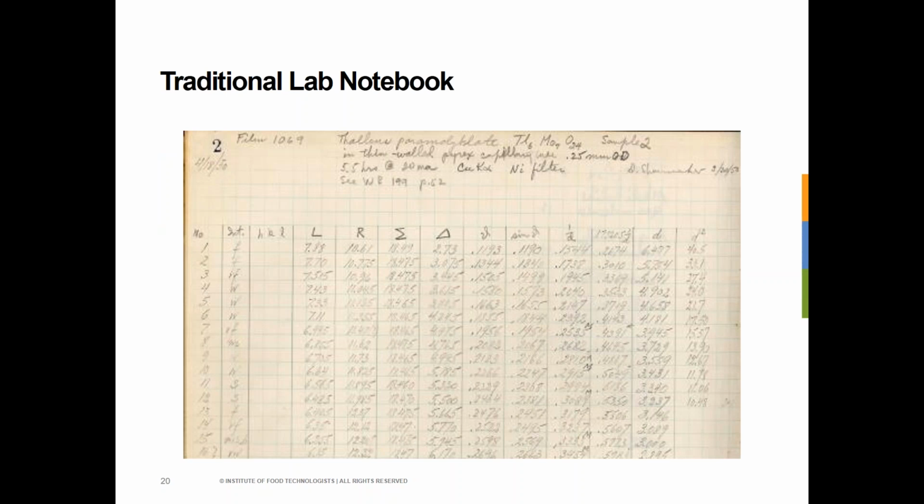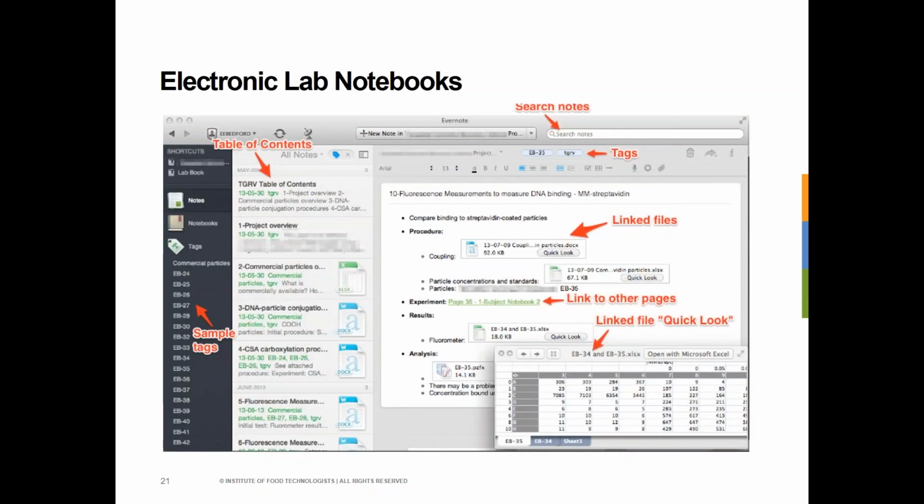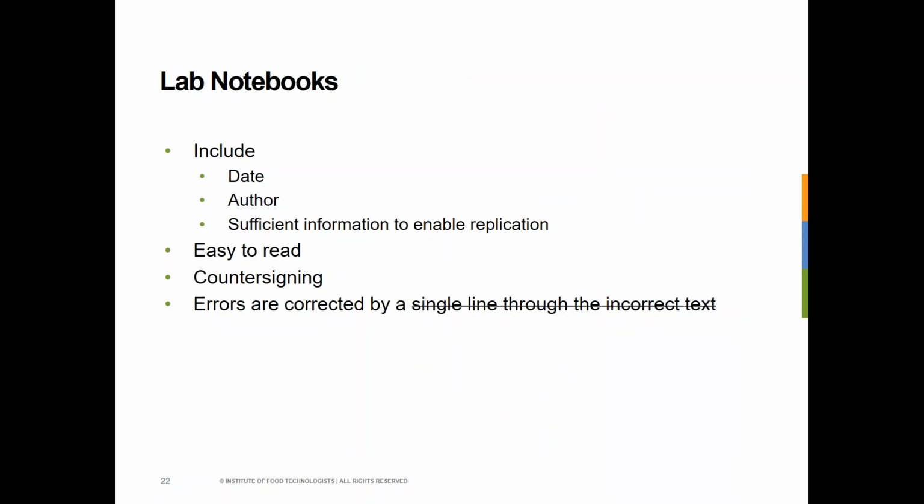The format of lab notebooks is changing. We traditionally and still use pen on paper, often with carbon copies. But with a lot of our raw data now being electronic, and especially as we have an emerging importance of big data sets, many researchers are moving towards the use of electronic lab notebooks, which are more readily searchable and linked to files containing details about methods and large data sets.